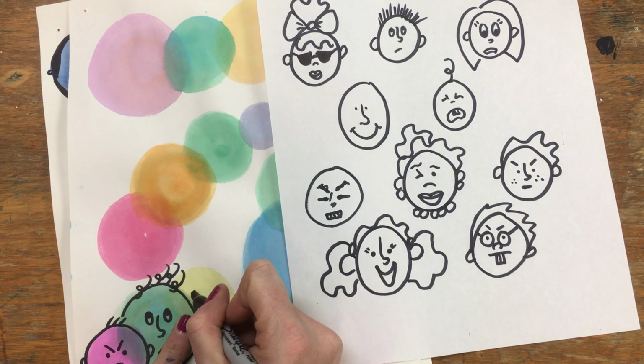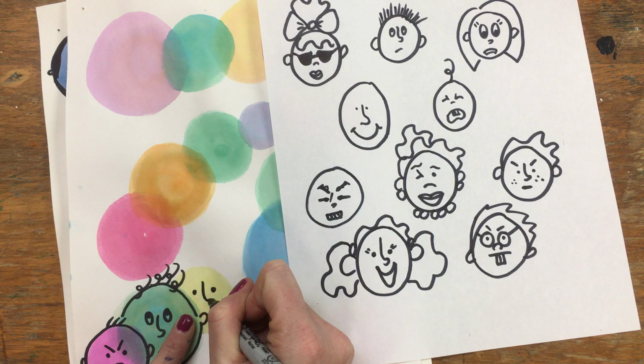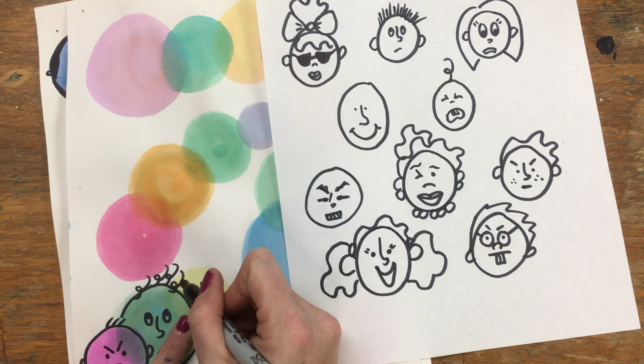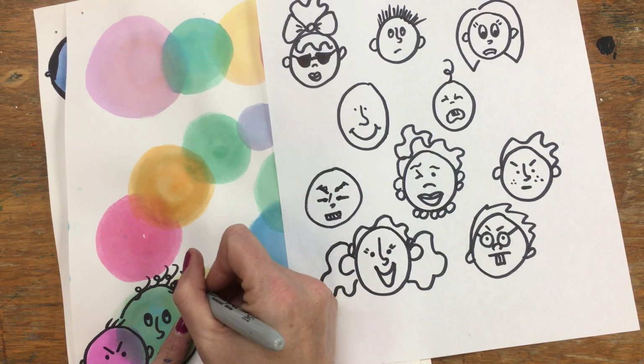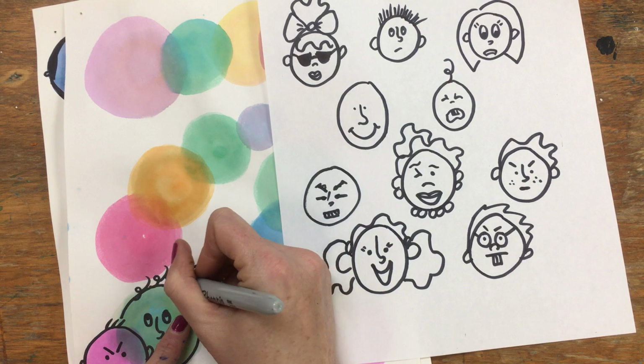So I'll draw 2 dots here and here. Those are her eyes. The nose comes with a line down and a curve. Her smile is happy. Eyelashes, ears, go around. You don't have to add hair on this.